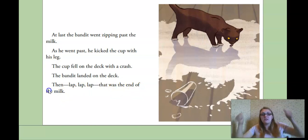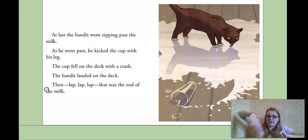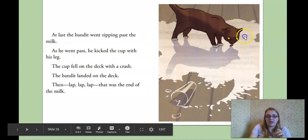So, he's zipping down the clothesline, and as he got to the milk, he kicked it with his feet, knocked it on the deck. He was able to get down and lap it all up, or lick it up and drink it.